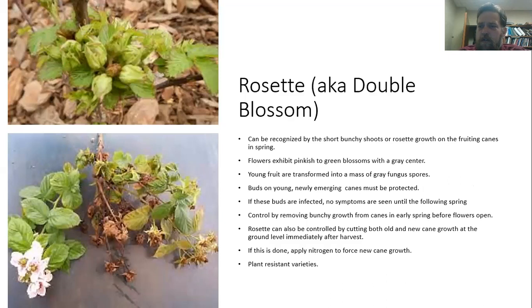Rosette can be recognized because you wind up with bunchy shoots down at the bottom of the plant in the spring. You see pinkish or green blossoms, which is not what we're going to expect on blackberries. We expect those to be white. And then you'll see the young fruit are just kind of a big mass of gray spores. So what we want to do is just remove that bunchy growth, cut it away, and interrupt the process of that disease going through its life cycle. And then if you do have to prune the plants back, you can add nitrogen to support the new growth of the canes to make sure that you're going to be able to get good growth through that first season.